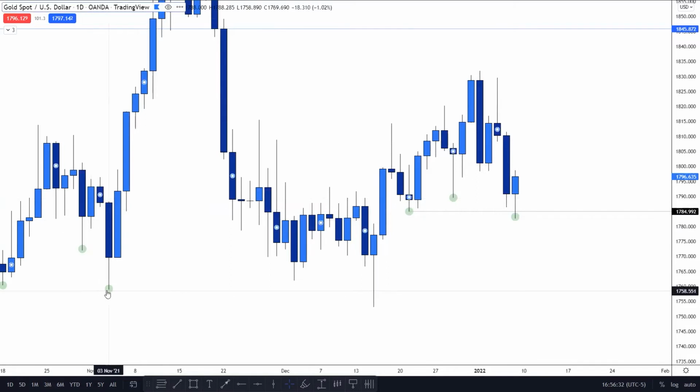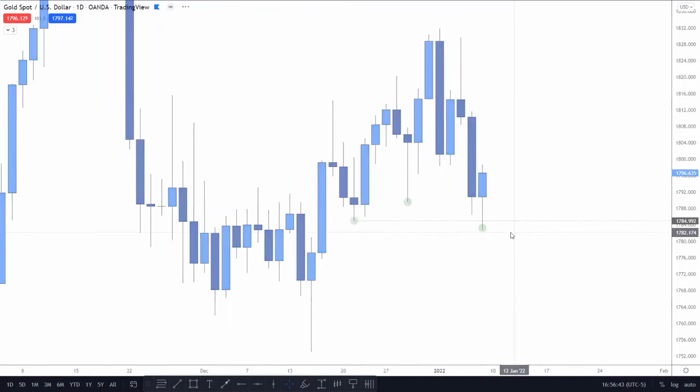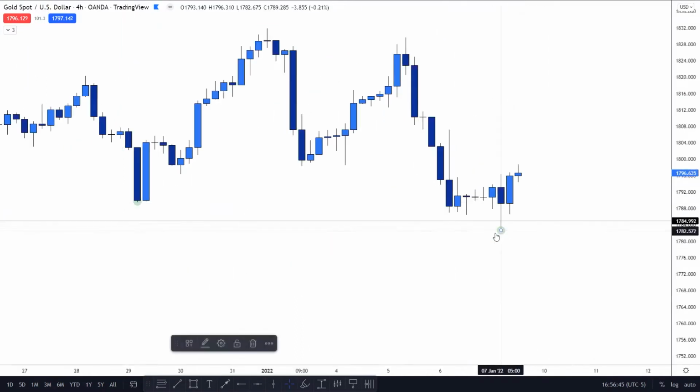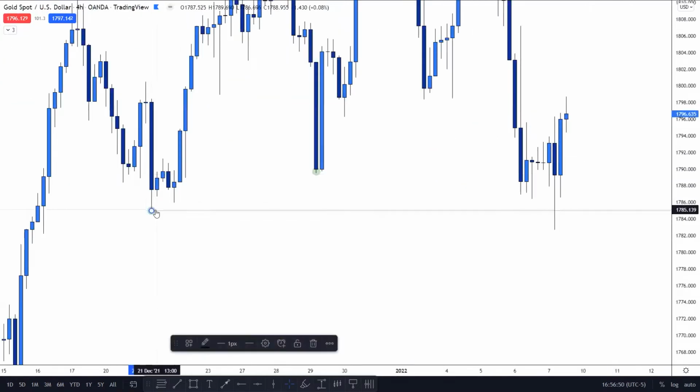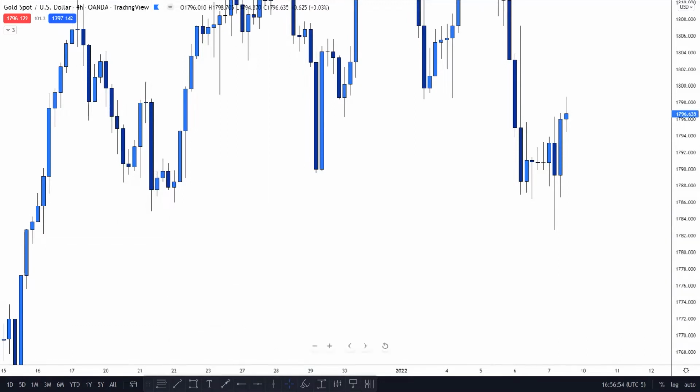Similar to what I was explaining with the Bitcoin entries, how I entered and I put the stop loss above the high because I said, if it's going to go from that level, it won't breach it. That's what's going on here. If it's going to push up, it won't breach this. Let me delete these, sorry.